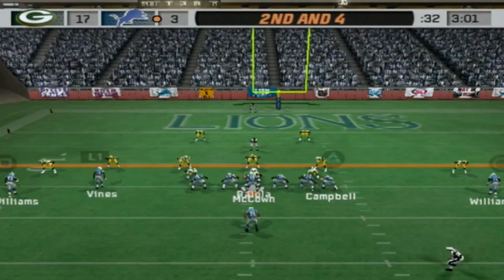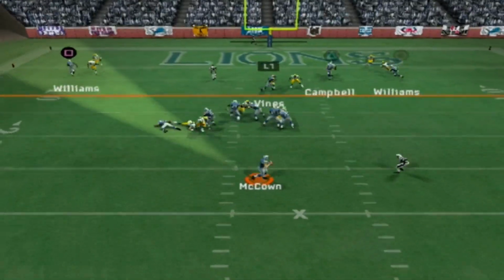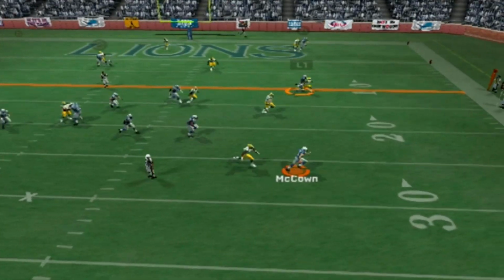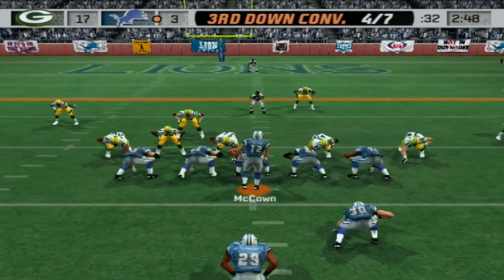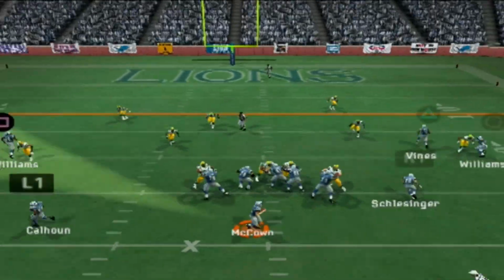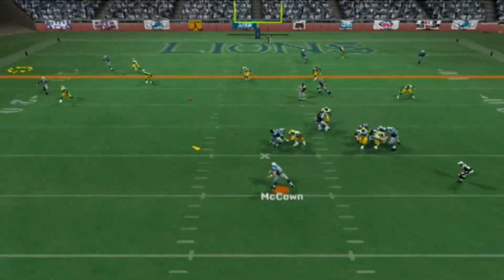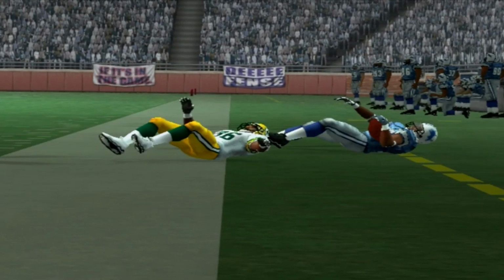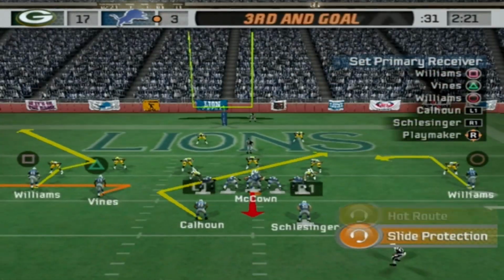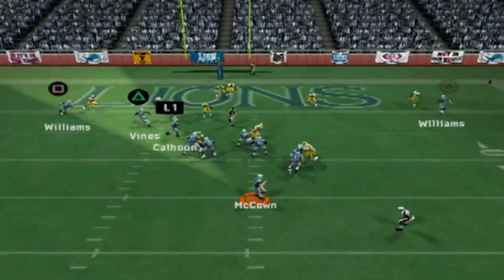2nd and 4 now, and McCown's going to drop back and throw this time. He's going to roll to his right, and we're trying to get it away, but I just didn't throw it in time. So now it's going to be 3rd and 12. McCown will drop back, looking down the field, throws left side, and that's going to be caught by Williams. We got away with an OPI, though. Calhoun definitely picked that DB, but I'm not complaining about that.